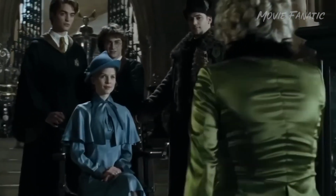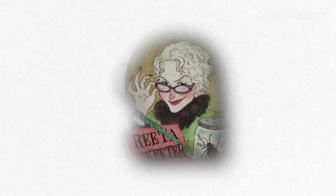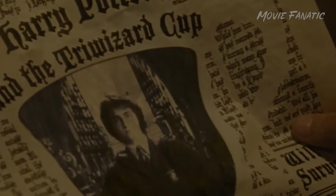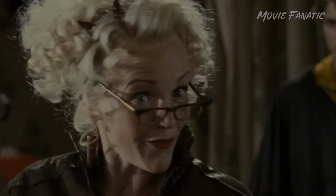Rita Skeeter, the gossip-hungry journalist from the Daily Prophet, plays a pretty big role in both the Goblet of Fire book and movie, but the final twist in her storyline is completely left out of the films. At the end of the fourth book, Hermione discovers that Rita is an unregistered animagus who can turn into a beetle, which is exactly how she eavesdropped on private conversations to write her over-the-top, often false stories. Hermione uses this information to blackmail Rita into silence for an entire year. "No more lies about Harry."